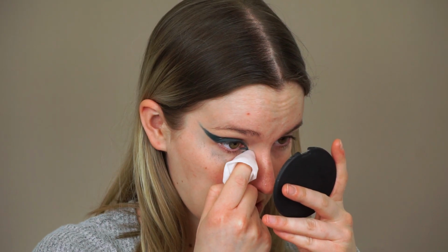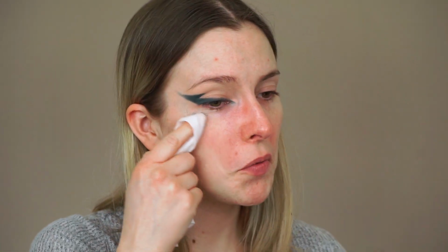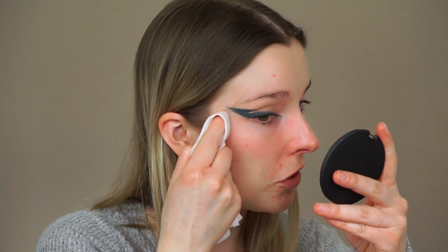I hate it, I hate it, I hate it. I'm going to remove it. Oh my god. Okay, I'm just removing this inner corner, but I'm going to keep a little bit of that line. I'm also going to take this opportunity to remove some of my fallout, and I'm also going to clean up the shape of the eyeliner.